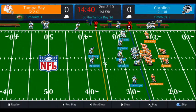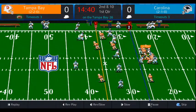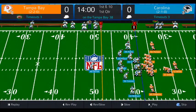Again, this time they have a split set in the backfield with Harper and Hawkins, your wideouts. Dilfer, short drop. He's flushed out of the pocket. He scrambles for a 12-yard gain. Dilfer scrambles, picks up 12, 1st and 10, Tampa Bay, as he's flushed out of the pocket.